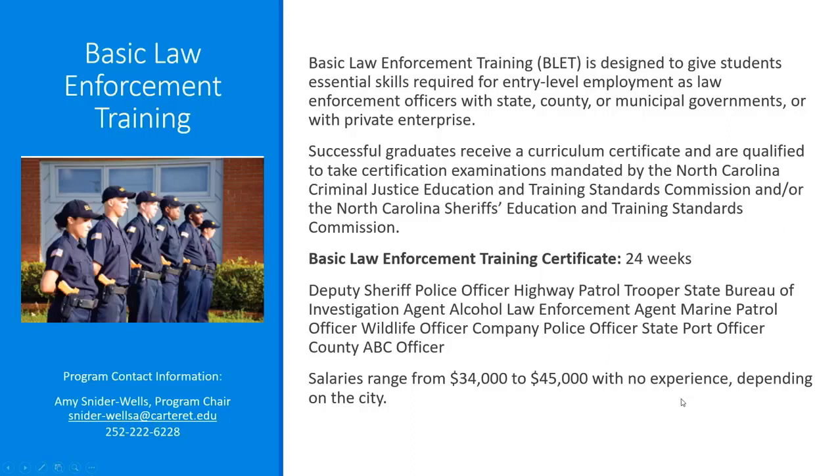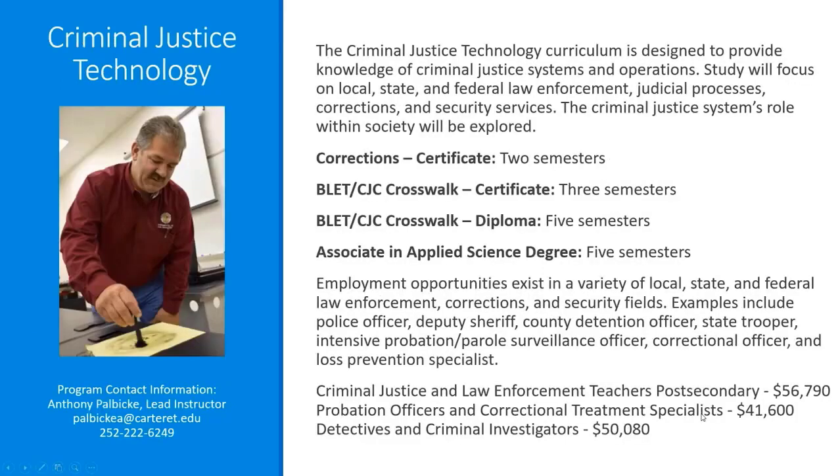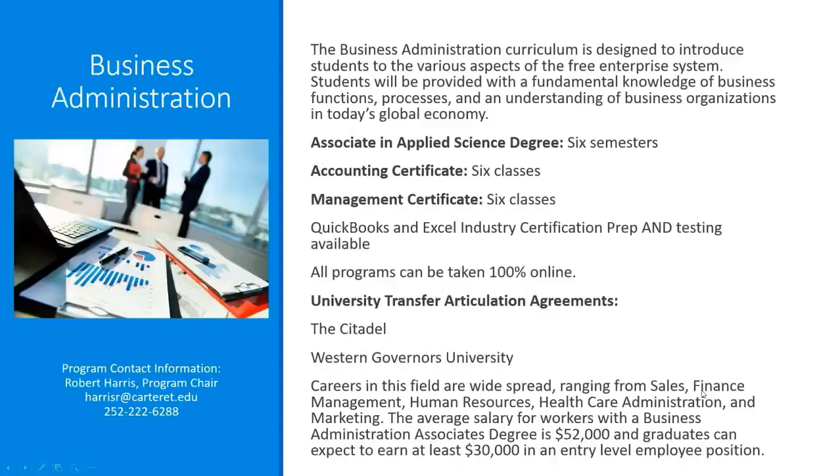Basic law enforcement training, so if you're interested in becoming a highway patrol trooper, or maybe you want to go work in law enforcement, it is a 24-week certificate program. Criminal justice goes hand in hand with BLET. You can get a correction certificate. If you start in the basic law enforcement training program and then go on to earn criminal justice, either the certificate or diploma, you can have some of those courses count based on your training in basic law enforcement training. And then you can also earn the degree program.